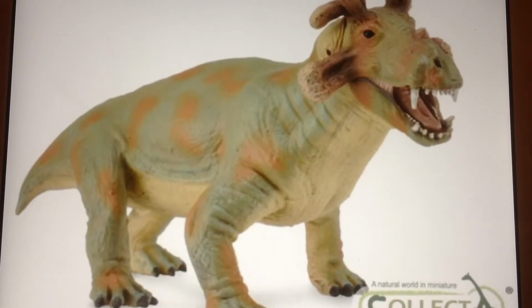But here we have this awesome-looking Estepanosuchus with an articulated jaw. Now, it's probably lacking in detail because Estepanosuchus was more mammalian-like than reptile-like. So it's got the accurate, smooth, mammal-like skin. I'll probably get this one due to the lack of Estepanosuchus figures on the market. Yeah, this one looks really nice.